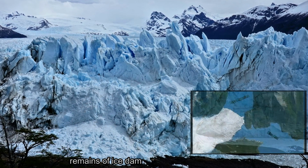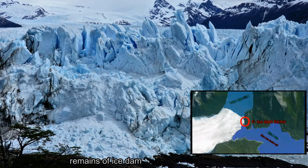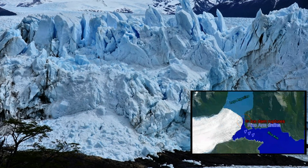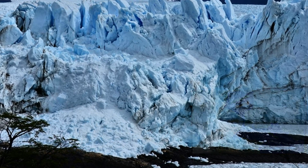The glacier produces a cycle of ice dams as it advances and blocks off the Rico Arm from the rest of Lago Argentino, causing the water in the arm to rise. Eventually, the ice dam is undermined, giving way, which produces catastrophic flooding as the backed up waters in the Rico Arm pours forth into the rest of Lago Argentino.